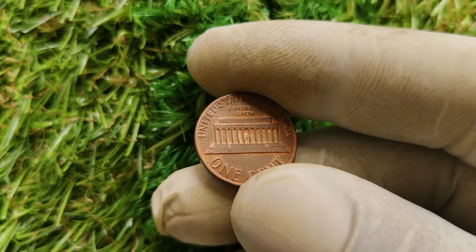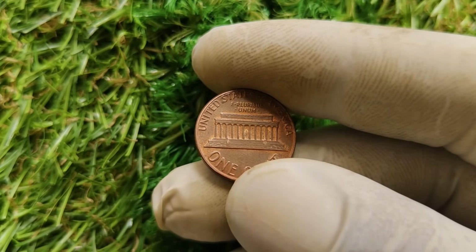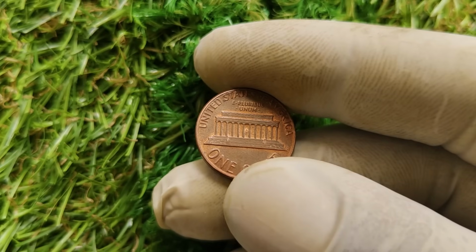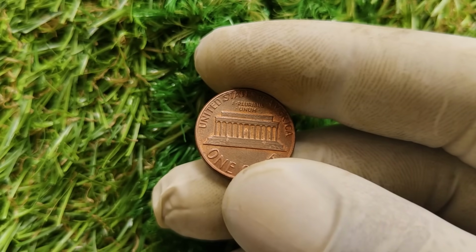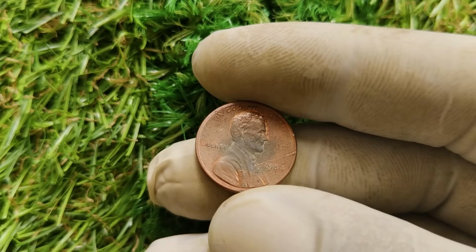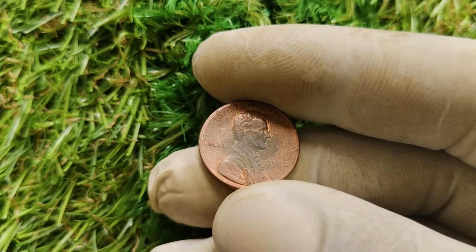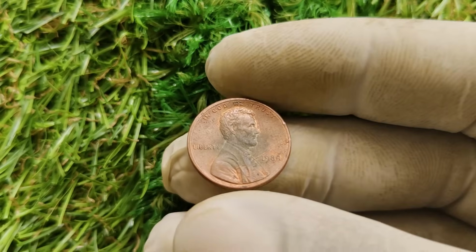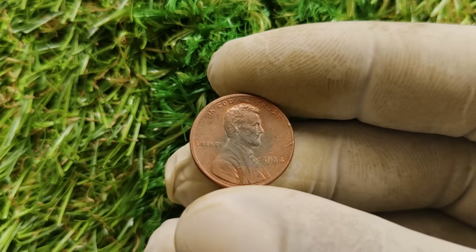One last point: if you think you've found something valuable, don't clean it. Ever. Cleaning a coin can destroy its numismatic value, leaving microscopic scratches and removing the natural patina that collectors prize. Instead, keep it safe, handle it carefully by the edges, and seek a professional opinion. A true treasure is best preserved exactly as it is.